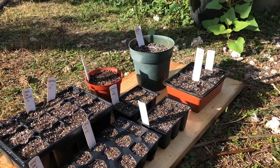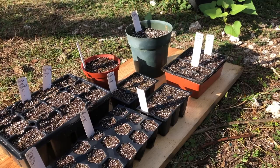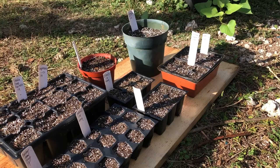In these seed trays, planted some sunflowers, some random pepper seeds that I think were from a pepper plant from our Hollywood house, some more kale, collards, tatsoi, butterhead lettuce, and some flowers.